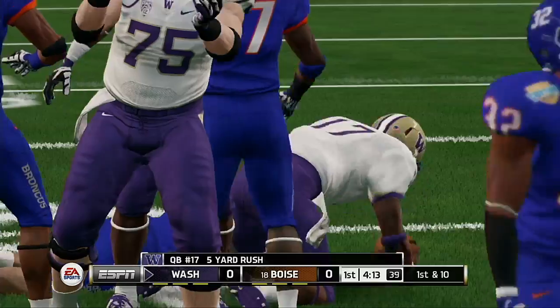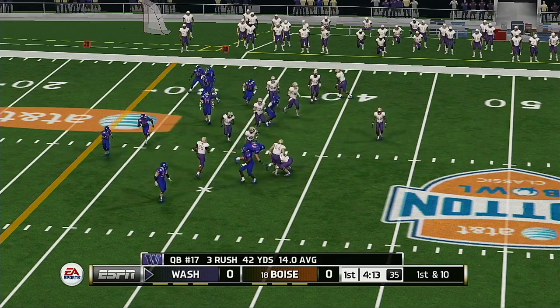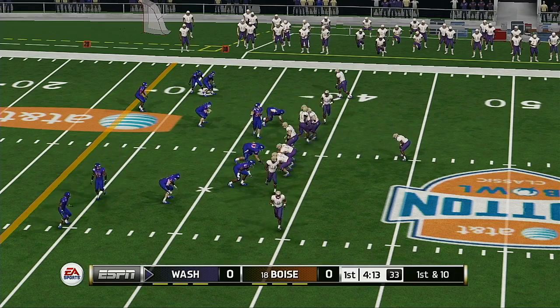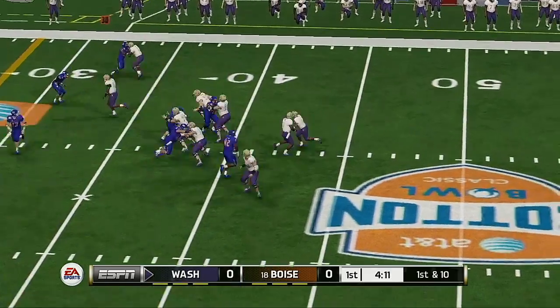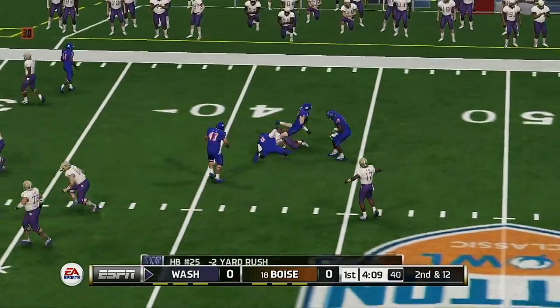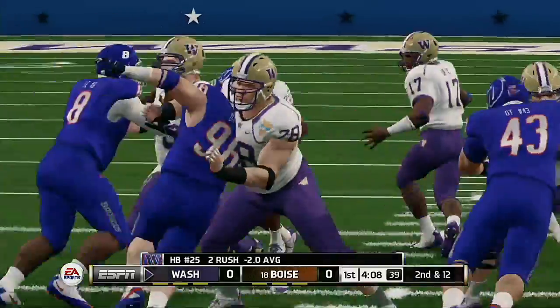Runs outside for a nice gain. That was a nice run on third down. Getting upfield and picking up the first. And he's tackled around the 40-yard line. That was just a case of one lineman dominating another and making the play.